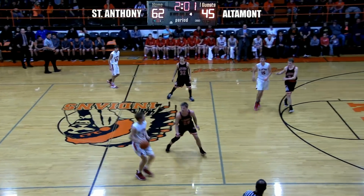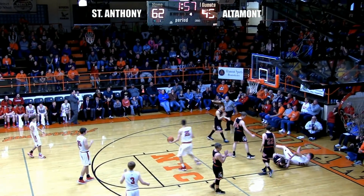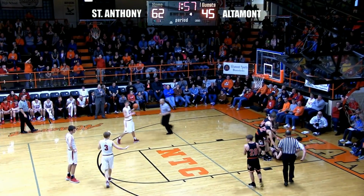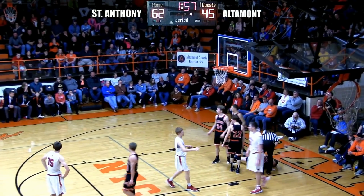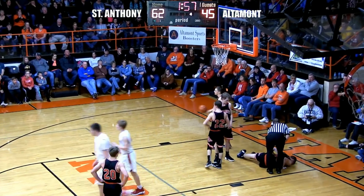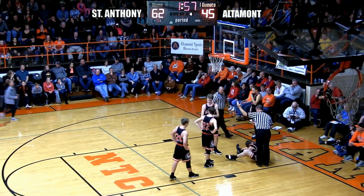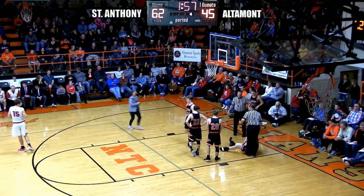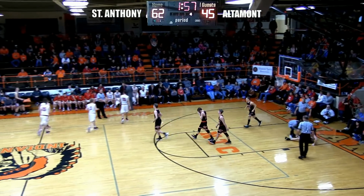Haney with the ball for St. Anthony. Across the timeline, swings it down low on the baseline to Dust. Big old collision. And an offensive foul on Dust as he ran into Teasley, and Teasley's knee is hurting, and that's a terrible thing for us to see. I'm hoping it's a cramp, and it looks like it is. Boy, I tell you, it's world of hurt time, that's for sure.